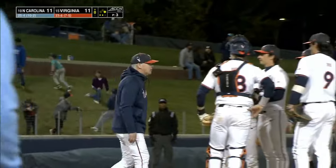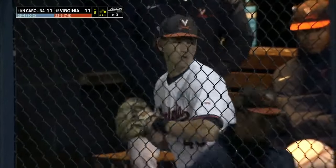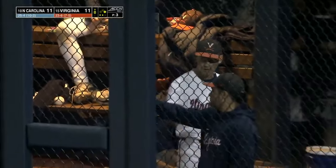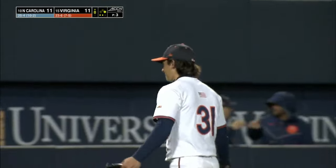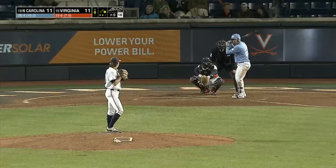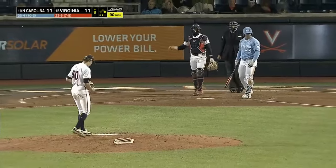And O'Connor's going to go back to the bullpen with the slugging Alberto Ozuna due next. Pitching change coming. Virginia back into the pen. They will turn to Matt Augustine. Tell you about the freshman right-hander coming into a big spot in the opener of this key ACC series between top 15 teams. This monster power threat in the middle of the Carolina lineup. A big spot for Augustine. First pitch, strike. 0-1.